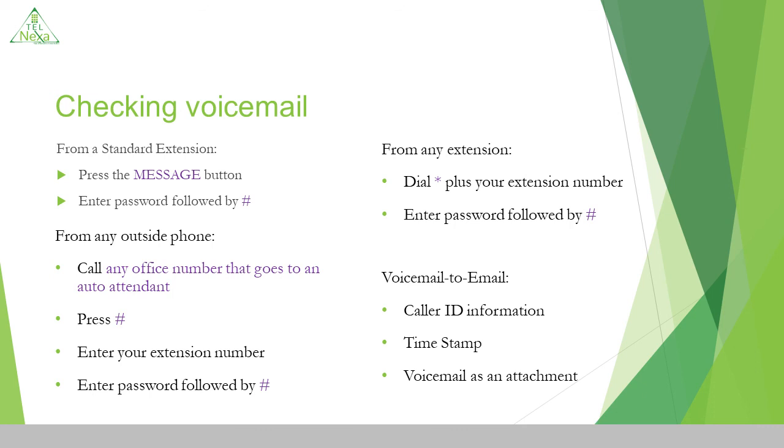Please keep in mind that we are emailing a copy, so if you delete the email, you still have the message in your voicemail system, and if you delete the voicemail from our system, it does not delete your email. As a side note, we do also offer voicemail transcription as a premium feature to allow you to actually read your received voicemails.